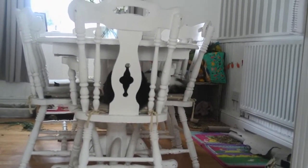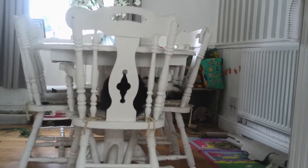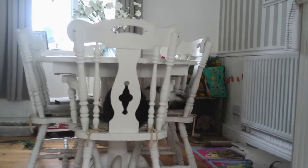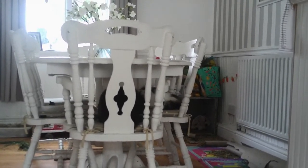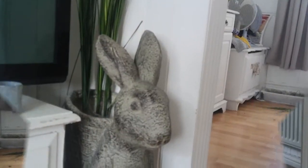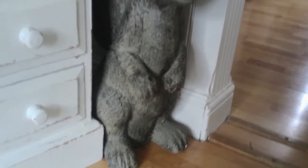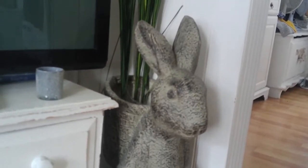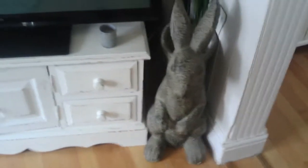So that table was actually oak, and I think I spent about a month painting by hand all the chairs, all the table, and then sanding it to make it look less than perfect. This bunny here, which Leah, Boo the cat's mum, thought was a kangaroo, and it does actually look like a kangaroo, but that one is stopping him from getting round there. He likes to sit next to that. I think he thinks it's a large bunny that's going to protect him.